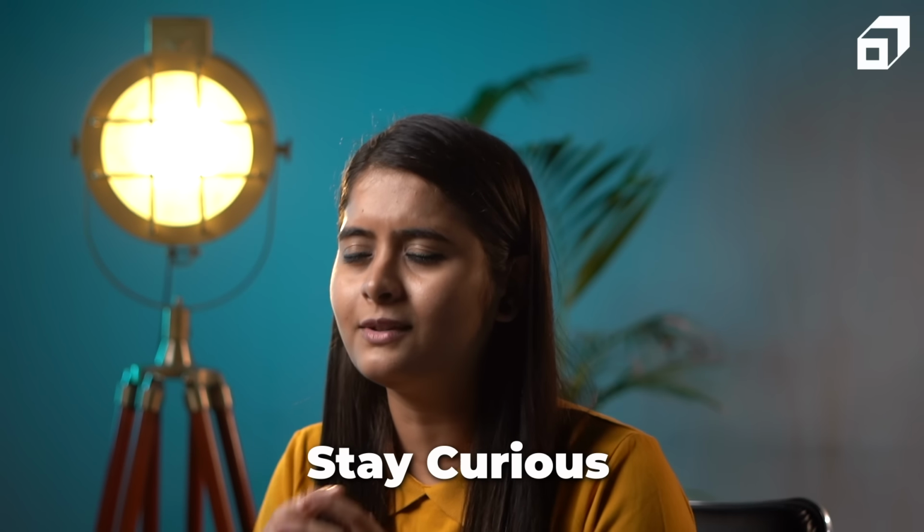When we are excited about something, then we're really giving our 100%. It might be about learning that new programming language or understanding how that particular framework works. So always stay curious and do things with a lot of excitement. That will really help you in boosting your productivity.